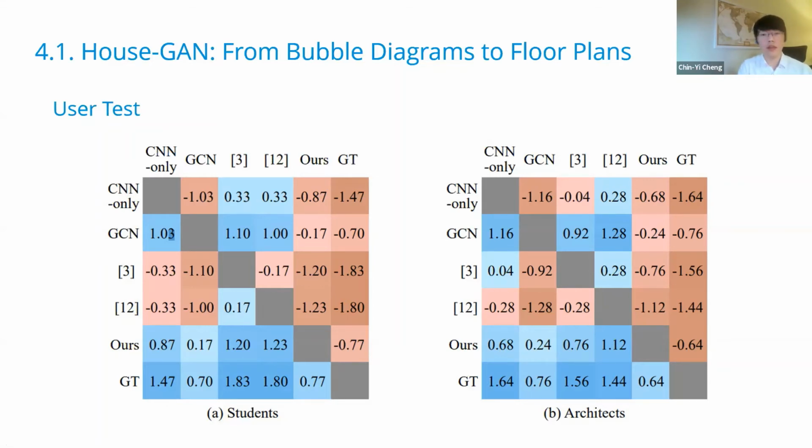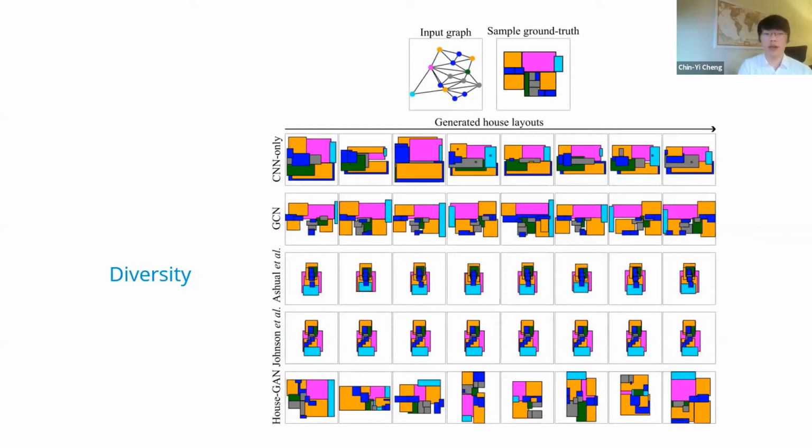We also want to verify not just the realism, but also the diversity. Diversity means given one bubble diagram, we want to create many different layouts. Here, given this bubble diagram, this is the sample design from the real designer. Each row represents the results generated from different models. The second row generates kind of okay layouts, but they are very similar to each other. But in the last row, which is our model, we are not only able to create valid layouts, but each of them is also pretty different from each other. That creates the diversity we want.